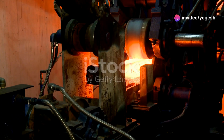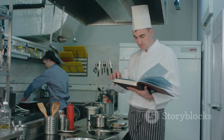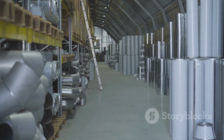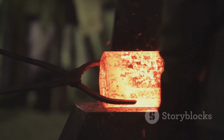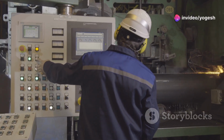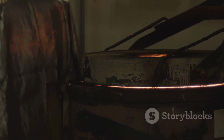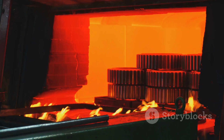So, what exactly is heat treatment? It's a carefully controlled process, a sort of cooking recipe for metals, especially for a versatile metal like steel. We heat the metal to specific temperatures, then we cool it down again. All of this is done very precisely. Every single step in the sequence matters. The timing, the temperature, all critical. It's a science of thermal manipulation.